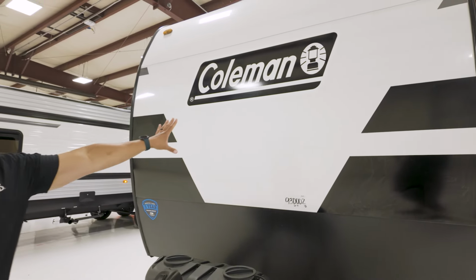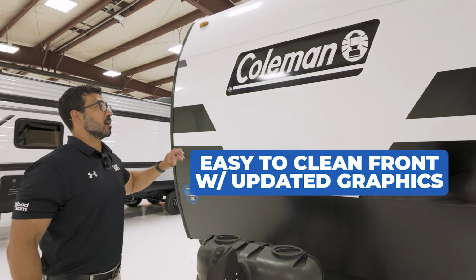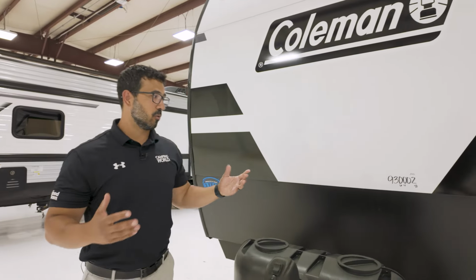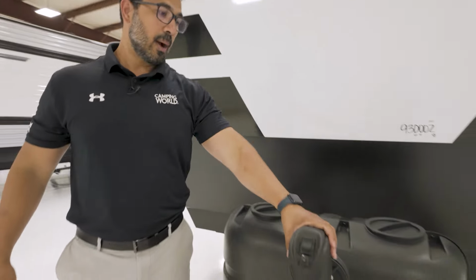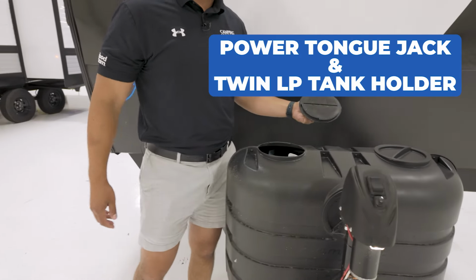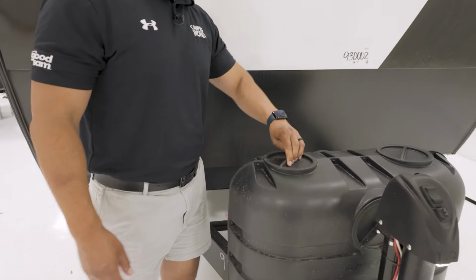New graphics for the 2025 model year as well. I really like the colors. It's kind of like that black and white. It just basically goes with almost any tow vehicle out there, which I really enjoy. Power tongue jack up front, two 20-pound propane tanks, as you'd expect. Nice, easy access to be able to turn those on and off.